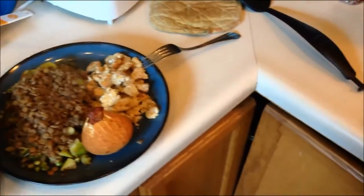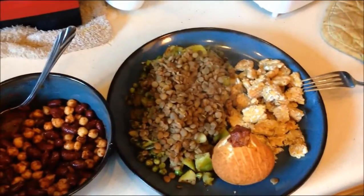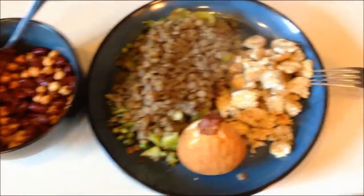Alright, and we're back with some lunch. It's going on 12:30 here in lovely central Pennsylvania. A nice, sunny, blue sky afternoon out there. There you go. Lovely, lovely, lovely.